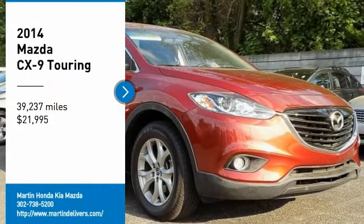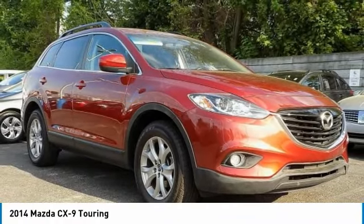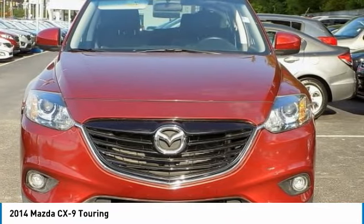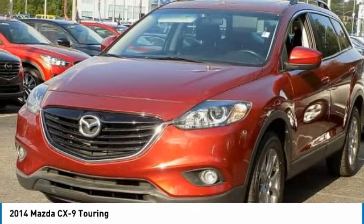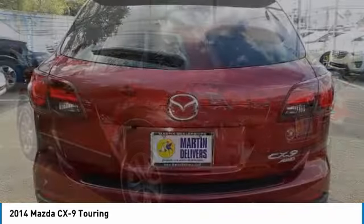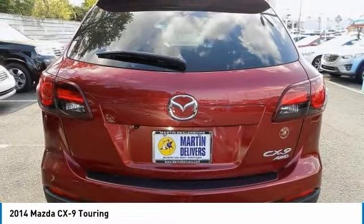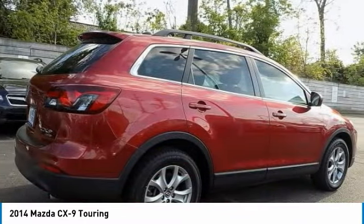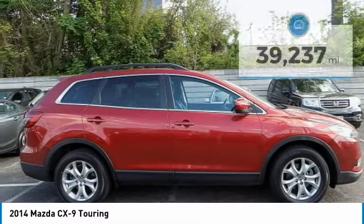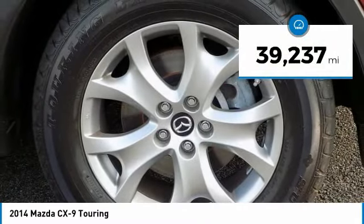Looking for the right vehicle? Check out the 2014 CX-9. This 7-passenger crossover boasts unexpected styling, a powerful yet fuel-efficient engine, and standard luxuries. Safety also comes standard with the CX-9's 5-star governmental front and side impact crash test rating and is priced below $25,000. This vehicle has less than 40,000 miles.